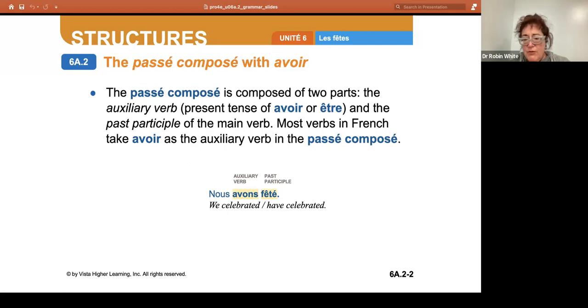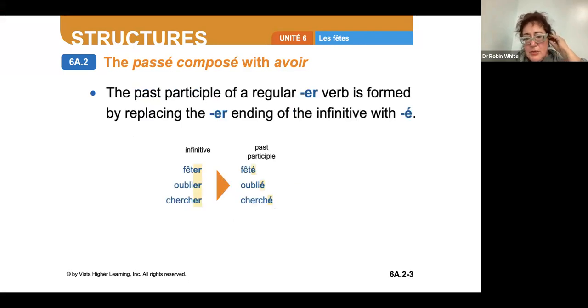Avoir, nous avons fêté. Avoir is your auxiliary. So this is giving you, we celebrated, we have celebrated. I want you to think of it as we celebrated. It's over. It's done. We celebrated. Nous avons fêté la Pâques la semaine dernière. We just celebrated last week.